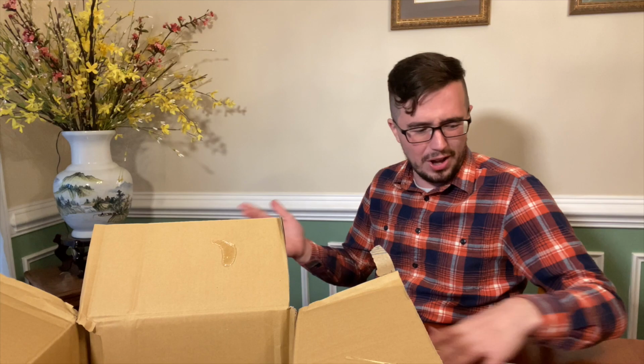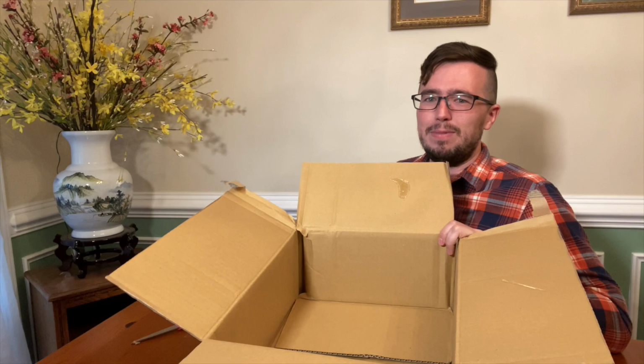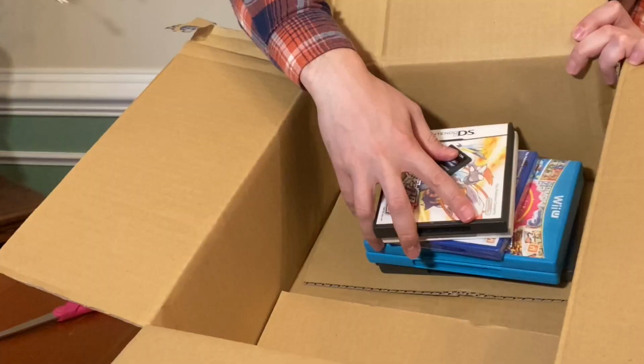So overall, I am really impressed by the condition of these games. I was kind of expecting maybe something to be roughed up to a noticeable degree, but hats off to Suruga-ya, a sealed copy of Ultra Moon. The box they gave me was kind of big. I would kind of hope for it, considering the box is, look at that, at least five times the size of all the games.